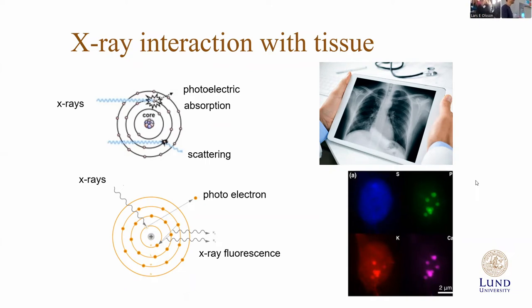One slide on what's happening with X-rays. When you have the X-rays coming in, we can have absorption and scattering in the material. That gives us some attenuation of the X-ray beam, and that will give us a normal X-ray image that we see in the clinic, using a normal clinical CT scanner or micro CT scanner. But other things happen as well. We can get a phase shift of the incoming X-rays, and we can get fluorescence also from this. So there are other possibilities of doing imaging.